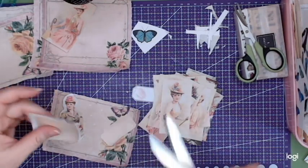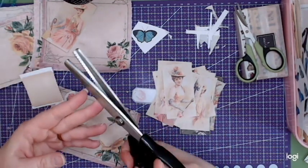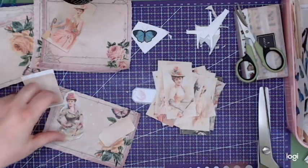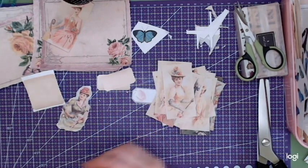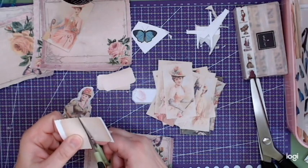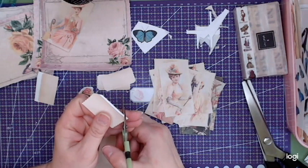Oh, I kind of butchered that one. So these are little scallop pinking shears, but the scallop is like a 3mm size. So I always use it for stamps and tickets to get the little rough edge. Kind of like it's perforated, but not perforated because I cut it out. But it's a kind of handy cheat.